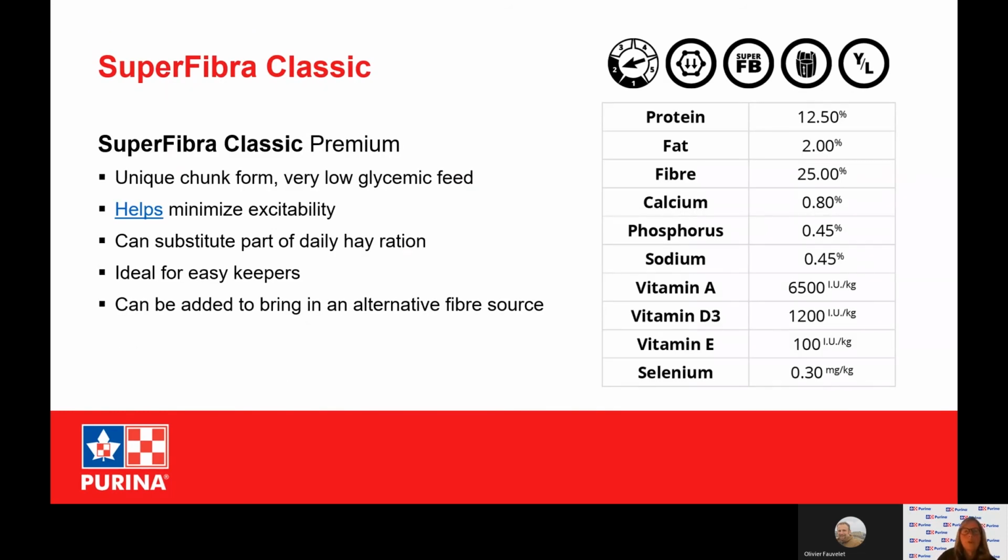So just quickly to go over these products, the SuperFibra Classic is a 25% fiber chunk. And with a 12% protein level, it can be fed to help reduce any excitability and can replace some of the hay ration. You're going to recommend this product when you have easy keepers, not looking for a lot of calories in a fiber component.